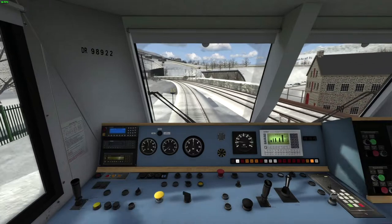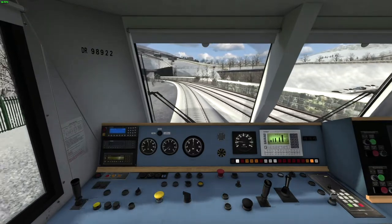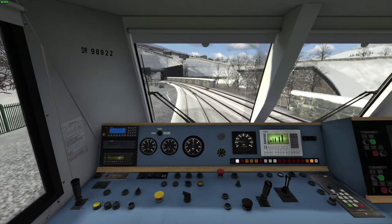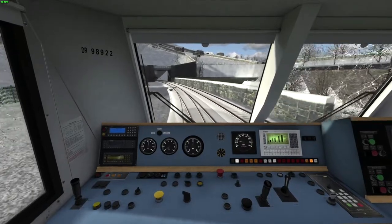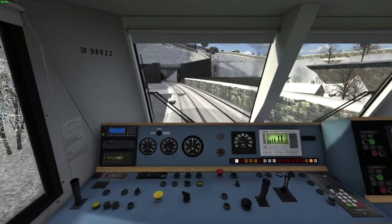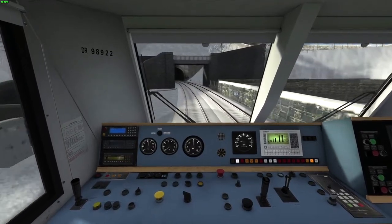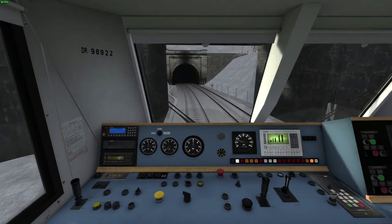Speed limit is going down to 15 as we join the up main towards Manchester and Stalybridge. And we're now starting to go through Standedge Tunnel as we go back into Lancashire.